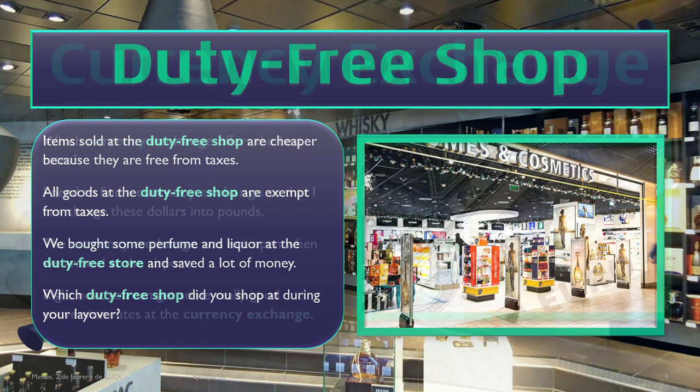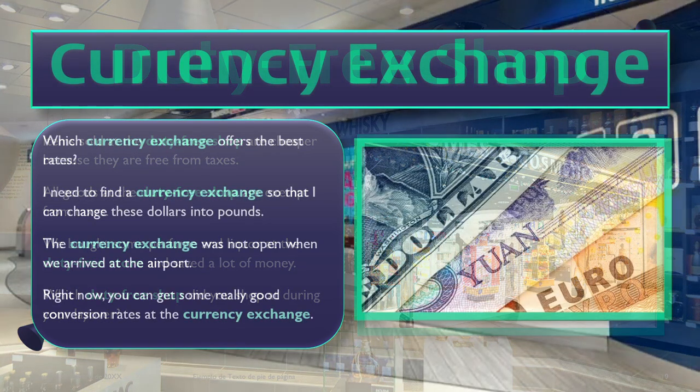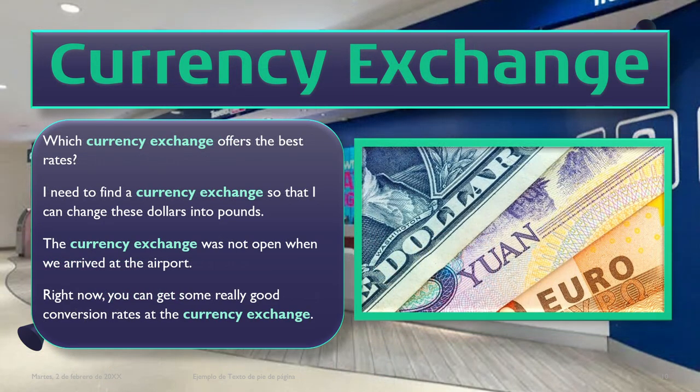As we move on to our next word, which is currency exchange. Which currency exchange offers the best rates? I need to find a currency exchange so that I can change these dollars into pounds. The currency exchange was not open when we arrived at the airport. Right now, you can get some really good conversion rates at the currency exchange.